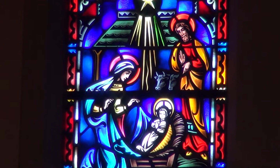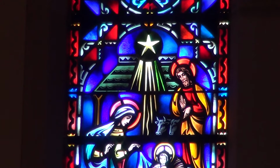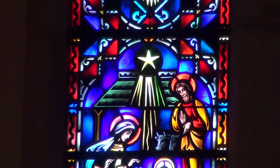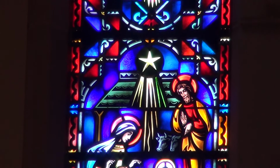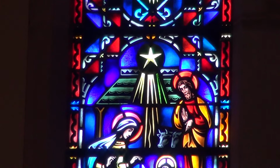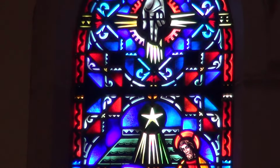So as they designed it, you have the nativity scene, and the lambs, and in the back you can see the ox, and then the star shining down on top of that. And then, of course, on the top of this particular lancet, we have the hand of God. Any questions on the left lancet?